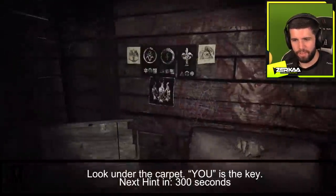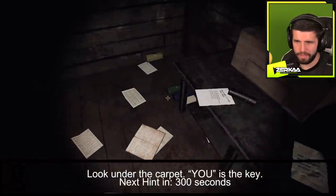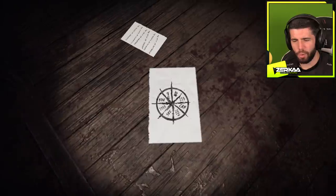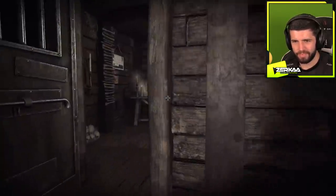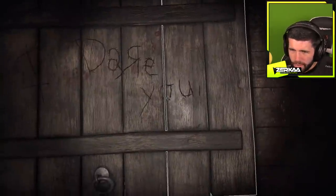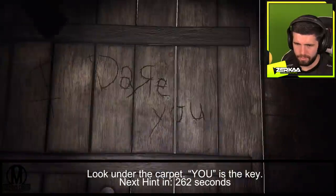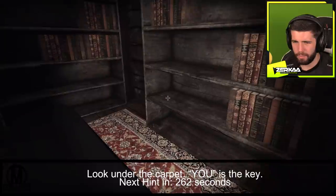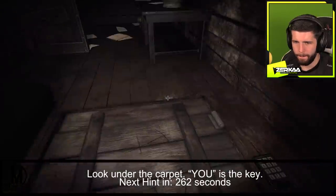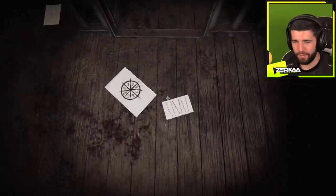Give us a hint. You is the key. Is it? We can see you. I dare you. Use the key. You is the key. I am the key. Let's jump on it. You're trying to light on you, nothing happens? What's special about you, then? Look under the carpet. You is the key. That's a big throw off, isn't it? What do you mean I'm the key? Or the word you is the key, sorry.